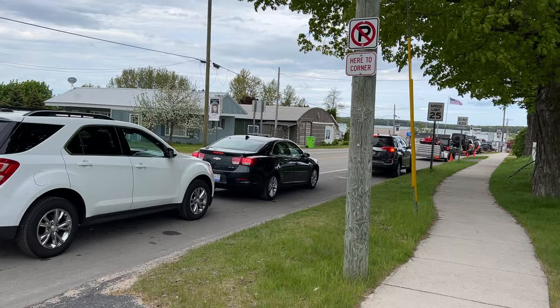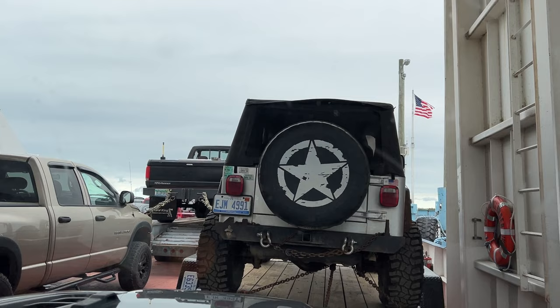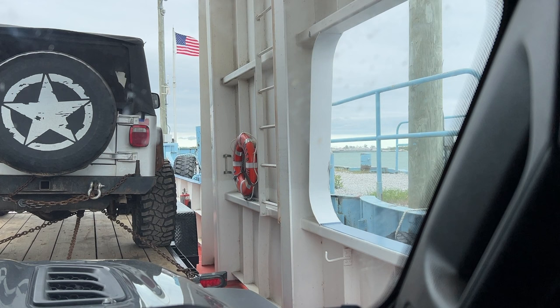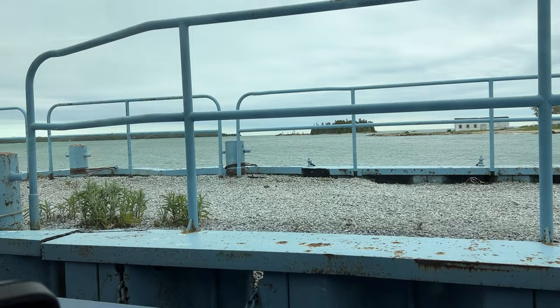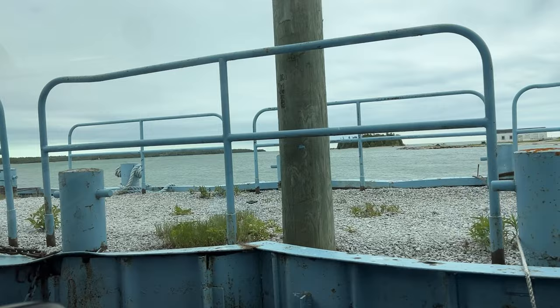The line was quite long, and this is nothing. I mean, we're starting now to approach the ferry, but we were well outside the city limits, probably a couple of miles back. Here we're on the ferry, and you see a little bit of wind action there and some waves. It was choppy. And here we're pulling out of DeTour.